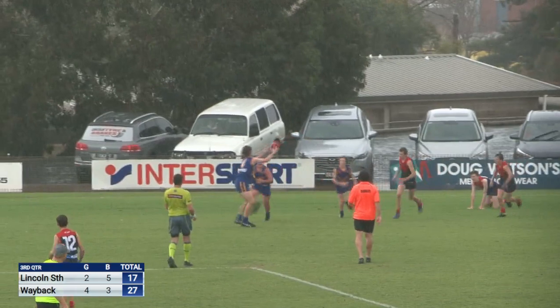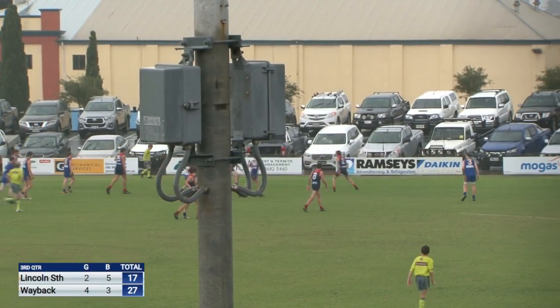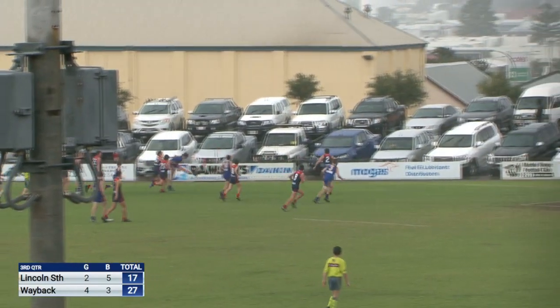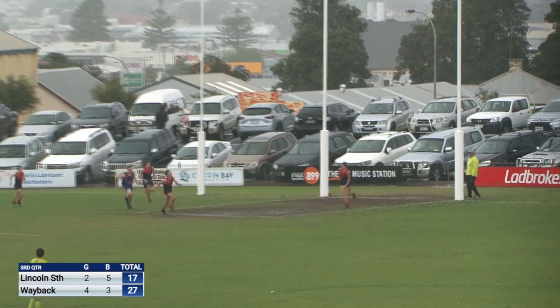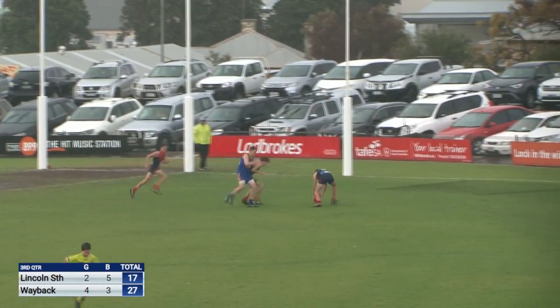Jumper's been held on to, manages to break free, gets a handball off to Brad. Brad kicks forward. Again, Jevon Horton floating around the back there, not rewarded for effort. Picks up the ball, left foot snap, top of the square, no one home for South. Three Waybacks players there to clean up.